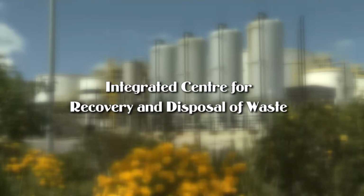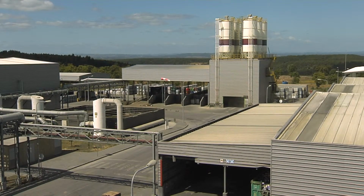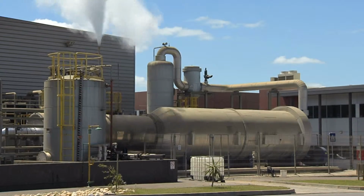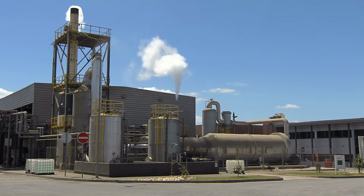Integrated Center for Recovery and Disposal of Waste. The process of the Integrated Center for Recovery and Disposal of Waste optimizes supply chain operations and makes the management of various types of waste more efficient and economic.